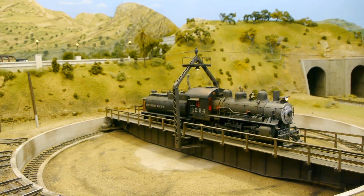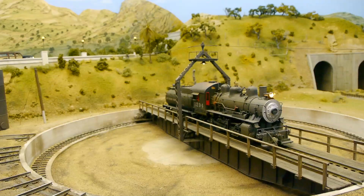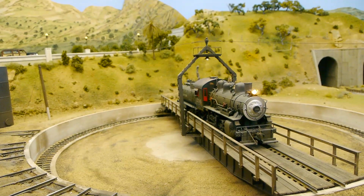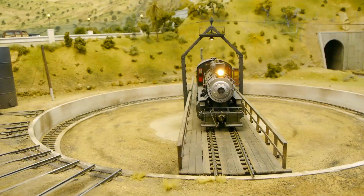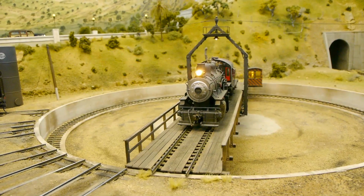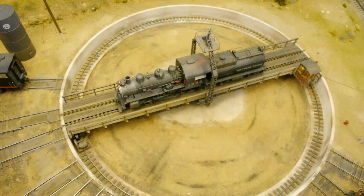The evolution of model railroading really started off with toy trains, and scale consideration was just never all that big with toy trains. But over the years, the modelers have desired to make it more and more accurate, ending here with Proto 48, which is as accurate as humanly possible.